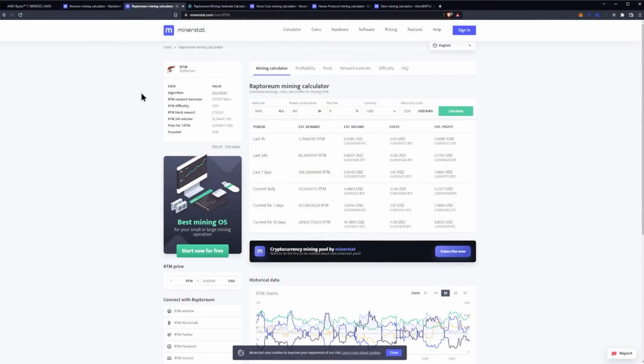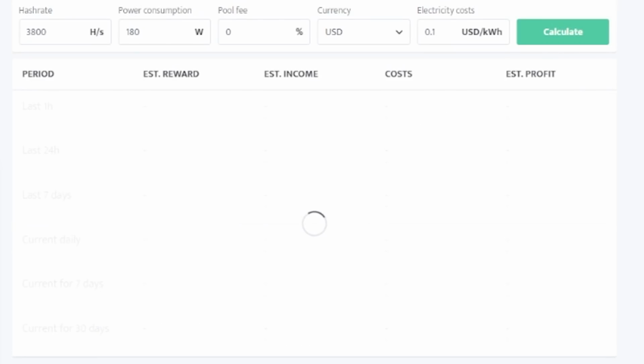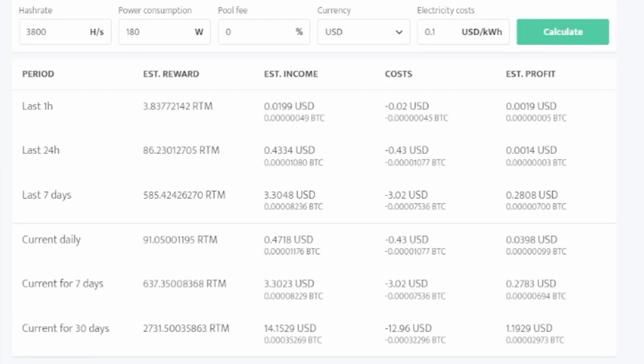CPU mining in general right now is losing money on almost every single algorithm. This is very important to pay attention to because you don't want to get caught with a bunch of CPUs if you're paying over 10 cents a kilowatt hour, essentially at this point. So what else do we have? We have Raptorium. Now this does end up a little bit more profitable. After power at 6 cents a kilowatt hour, it's at 17 cents a day. However, if we go up to 10 cents a kilowatt hour and calculate that out, we end up with a fraction of a penny, a tenth of a penny essentially. And you know, it's not that profitable once again.